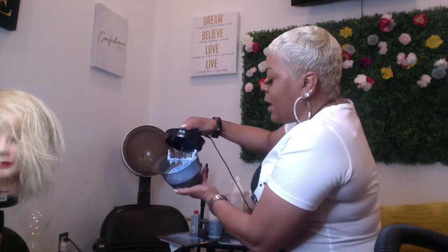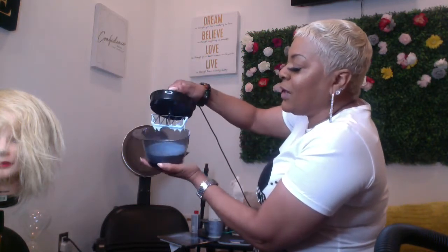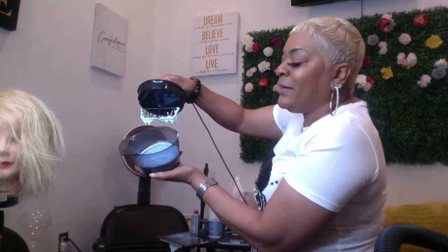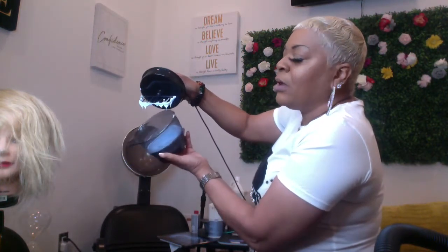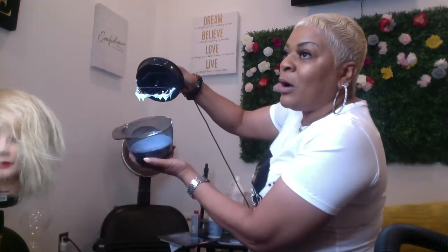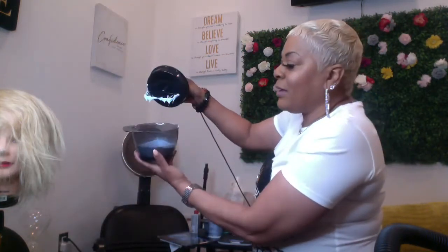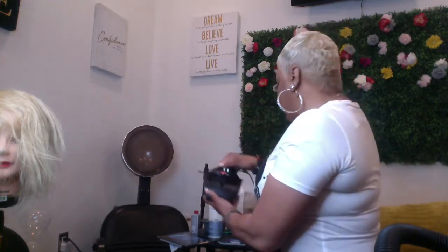And look, I don't want to get it on me, but look at that smooth, even consistency. Because when you're doing your lightener, you want it like a nice mayonnaise consistency. But look, no dry, no lumps, no bumps, no powder anywhere. Everything is nice and smooth and mixed up. Look at that. And that's what your mixer will do for you.